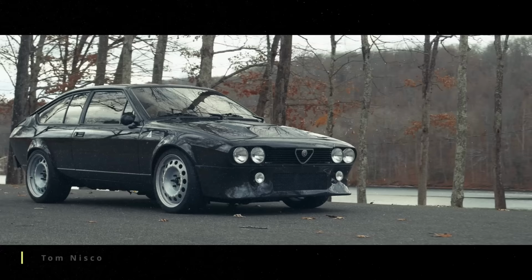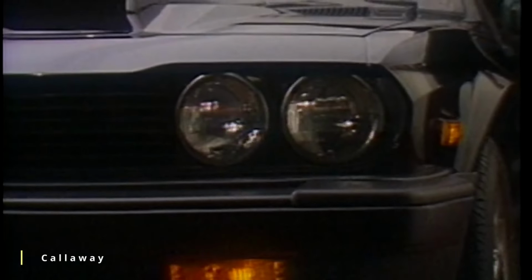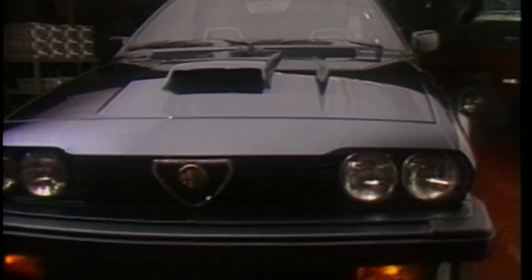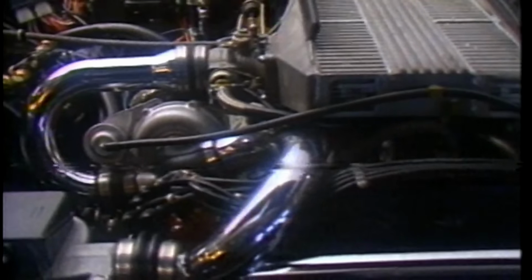Alfa Romeo was his first big break, as Callaway was commissioned to develop a turbo package for the GTV6 that debuted in 1983. Alfa was looking to make the GTV6 their halo vehicle in the US and more competitive against Maserati's bi-turbo, and what better way to do that than offer their own bi-turbo package? This was a dream come true for Callaway, and it rocketed him beyond the status of just an average tuning garage.